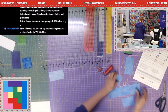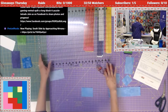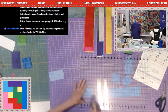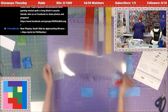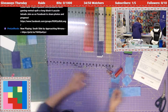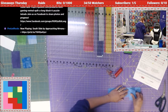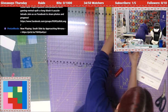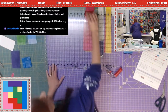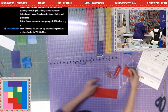And then I need two and a half. And we have one cut, so let me cut another one. And here's another scrap, so I need that. Okay, and then this is all leftover. Here we go. Red. And we're just rolling right along. Whoops. And the red, there's my little piece there.